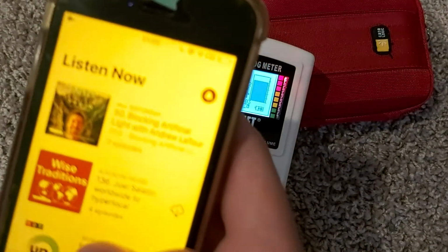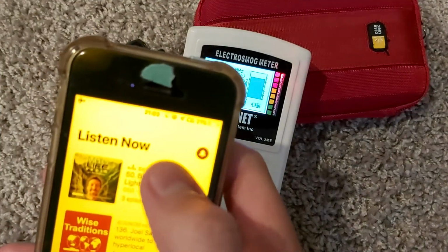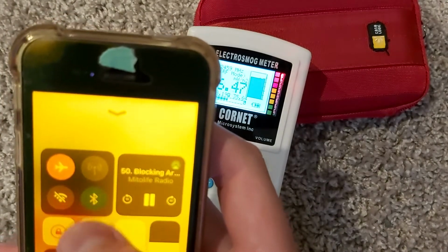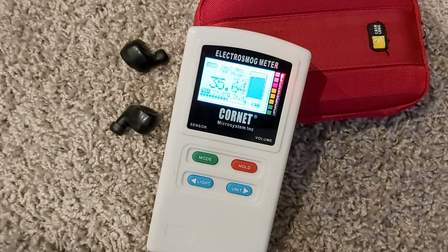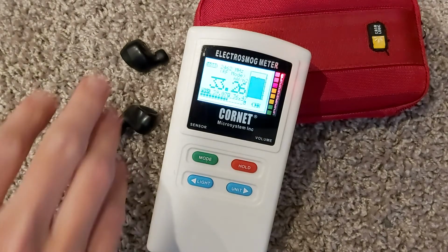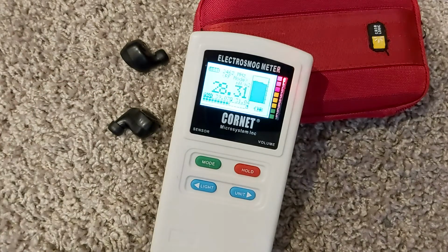Okay, now I'll test turning the Bluetooth connection off. Bluetooth off. So now that the phone is no longer transmitting to the wireless headphones, it stays really high. So just because you might have them in your ear and turn it off, it doesn't mean that these aren't working. These are still expecting wireless information to be transmitted to them.